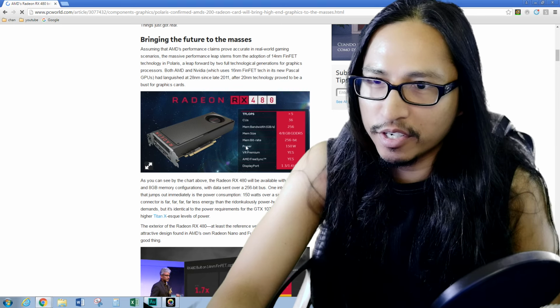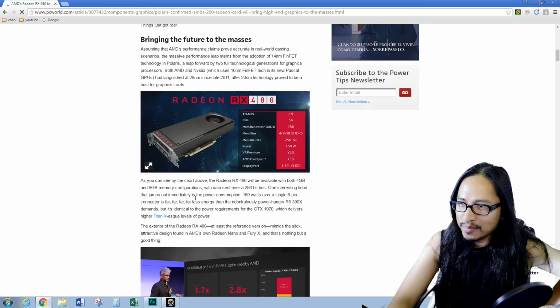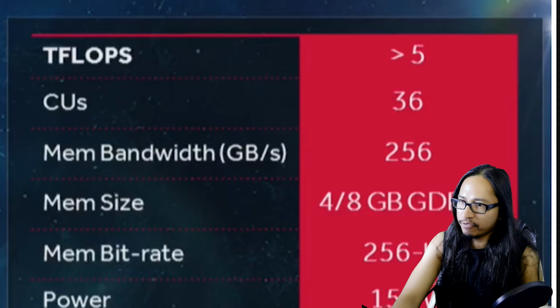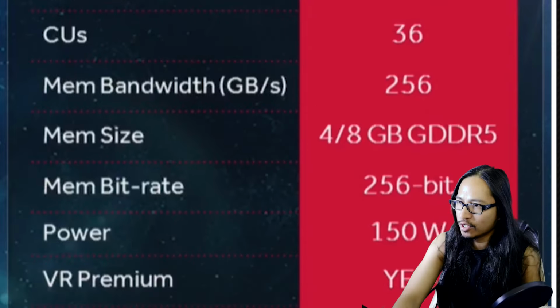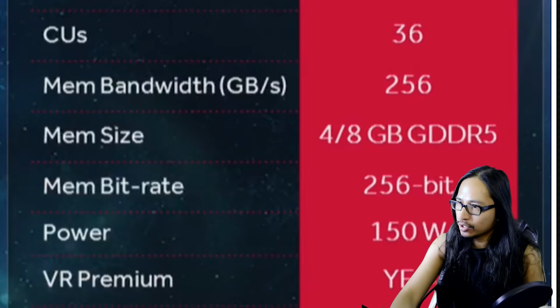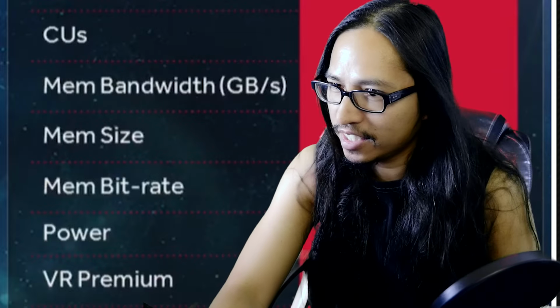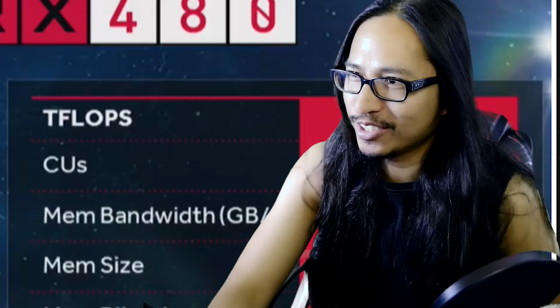Let's check out the power of the RX 480. Okay, look at this. Radeon RX 480, teraflops of 5. CU36, memory bandwidth 256, 48 gigabyte. It's almost the same as the GTX 1080. 256, 150 watt. Okay, the power draw is pretty low, just as the 1080. VR ready, AMD FreeSync, DisplayPort. Okay, man, this is gonna be very exciting.